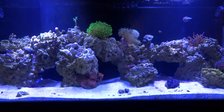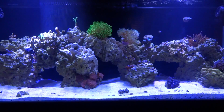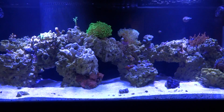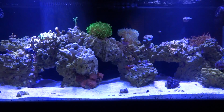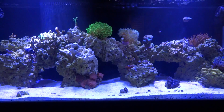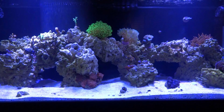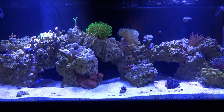Because of the ick situation, I'm going to be stalled out in adding any additional fish to the system. The fish are being treated in a quarantine with copper, so until that is fixed, I will not be adding any additional fish to the system. I'm looking at about 4 to 6 weeks. I will be adding additional corals to the system. There are some corals I have in mind, especially different colored zoanthids.